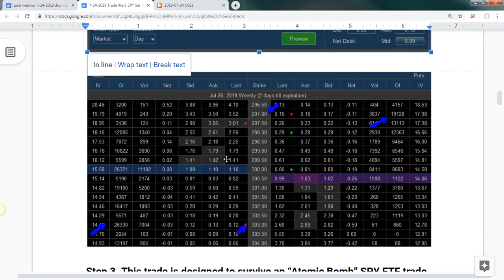So I think we have a good collar set up to profit from some positive earnings in the next 2 days. So we got Facebook after the market close, and I believe Amazon tomorrow after the market closes.